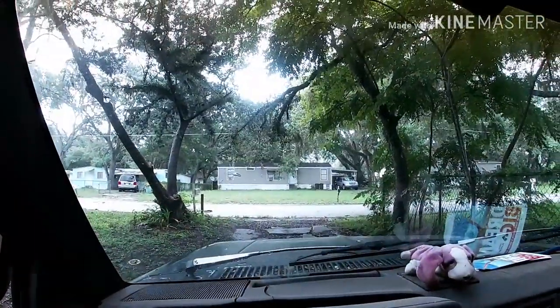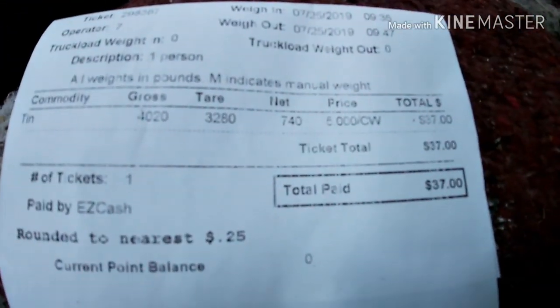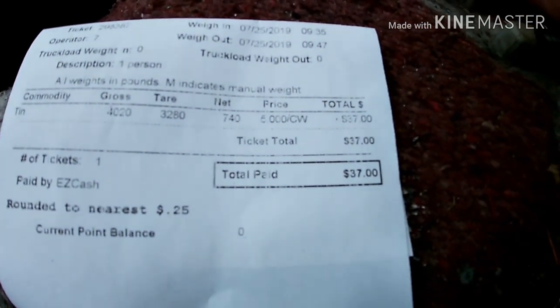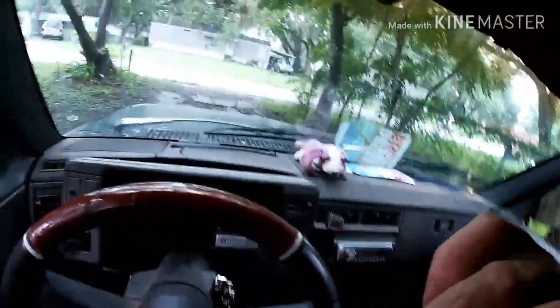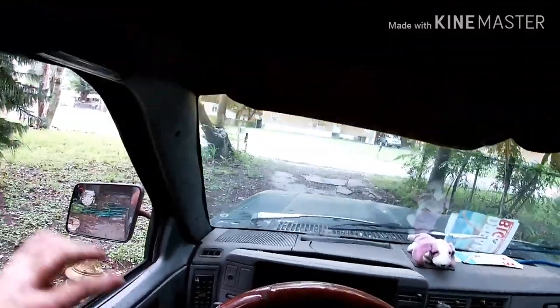All right, well, back at the homestead, all weighed out, paid out. So what did all the junk pay today? Let's see, 740 pounds, still at 5 cents. So $37 even. That's pretty good. A lot better than I did last time. Puts gas in the truck, a few dollars in the pocket. Who knows, maybe I'll take my girlfriend out.